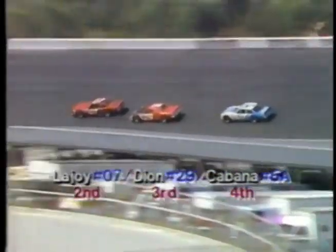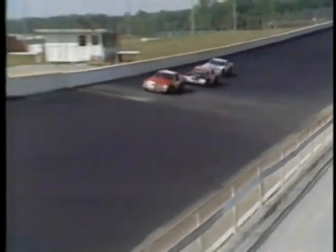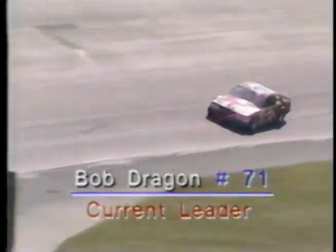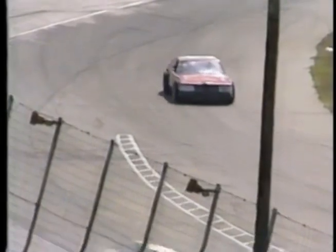Pretty philosophical on the part of Bound, but these guys hammer away. LaJoie, Dion, Cabana for the second, third, and fourth spots, while Dragon runs on alone. Good battle here. There he is, Dragon running alone, not even worrying about those guys. He's got a good solid lead, but here he comes into the pit, Steve. This is his first stop. And it's a scheduled stop for Bobby Dragon, Brock.